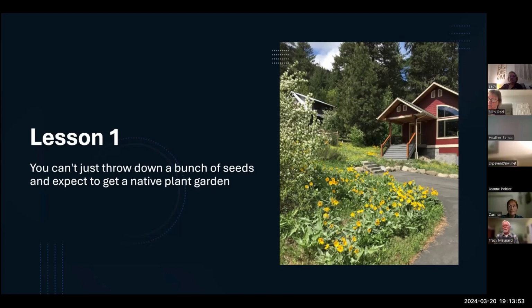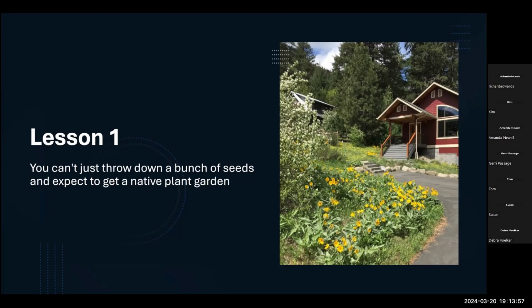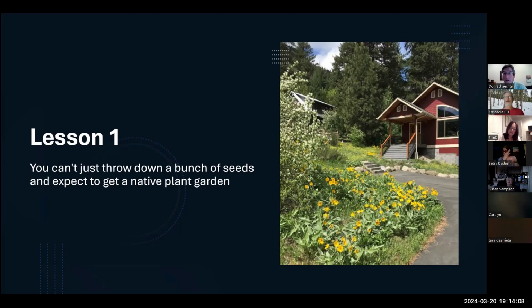What I didn't appreciate though is I was also getting a bunch of weeds, and so I counted 44, identified 44 different species of weeds by the time that first summer was over. And what those weeds did, they crowded out pretty much everything. And so few of the bunch grasses survived. Fortunately, a number of the balsam roots did survive. We'll talk about balsam roots a little later.